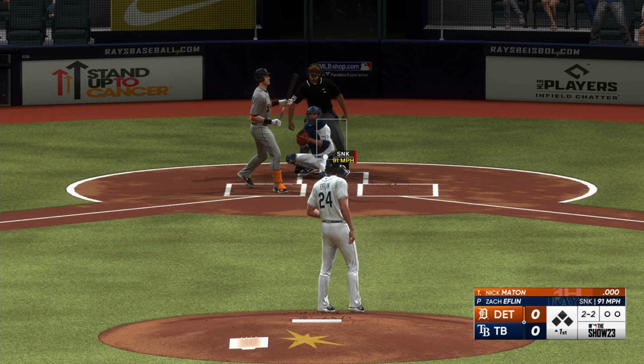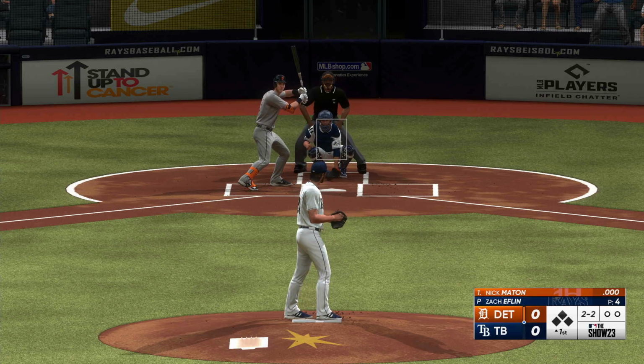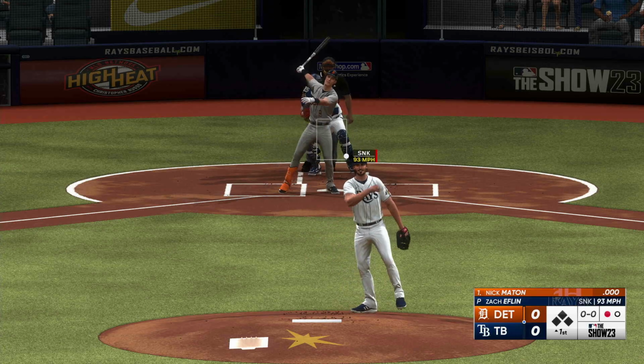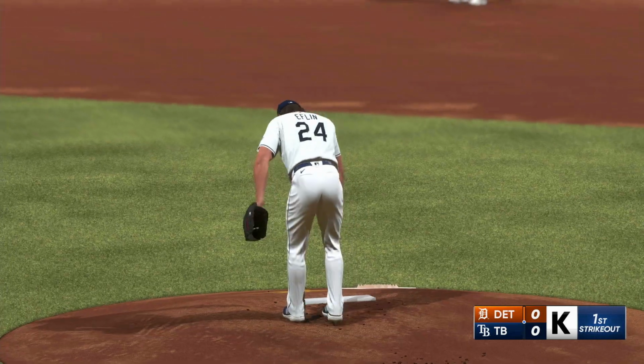And a swing and a miss there. Good late sink on that fastball. Out of the hand, looks so good. And then by the time it gets in the hitting zone, hard to get the barrel to it. Cuts and misses. It's a strikeout. He came out of his mechanics there.